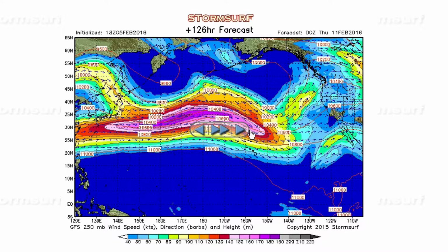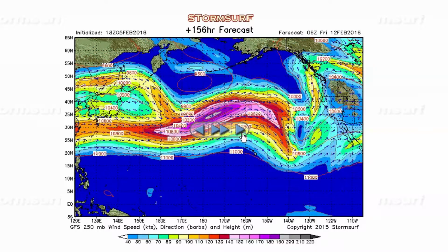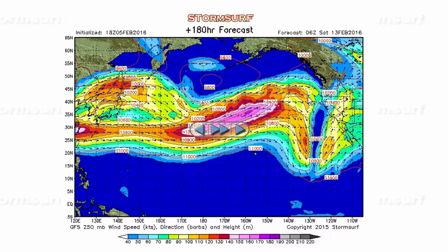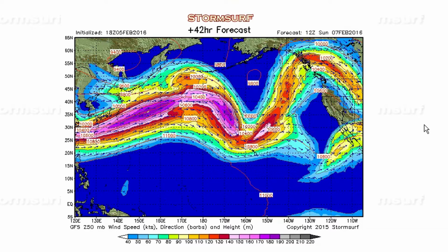Plus 126 hours, February 11th, 0 Zulu, and then so on. You gotta realize though that there is a consistent disruption just right off of the coast of California, or the west coast. It's a constant interruption, I'm telling you.